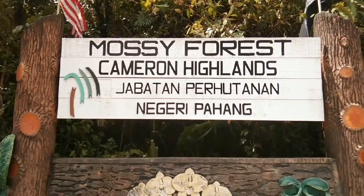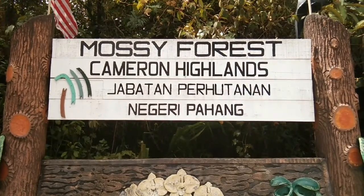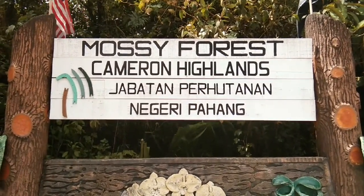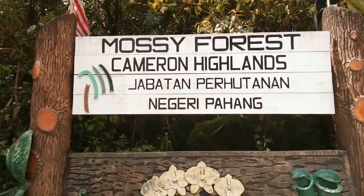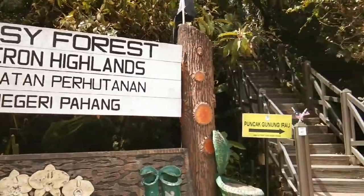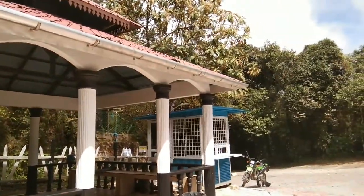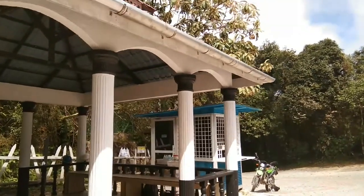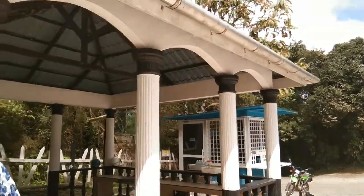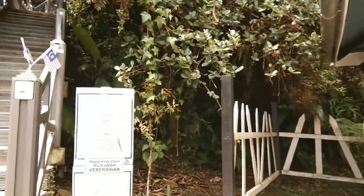Mossy Forest, Cameron Highlands, Jabatan Perhutanan Negeri Pahang. This is the place you take the stairs up to start your trekking on the natural trail, and there you can rest.